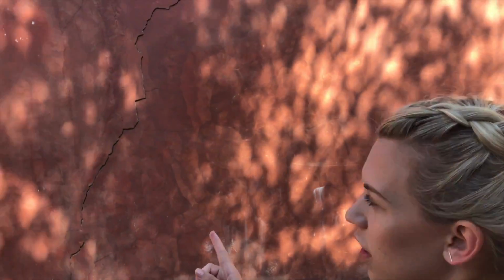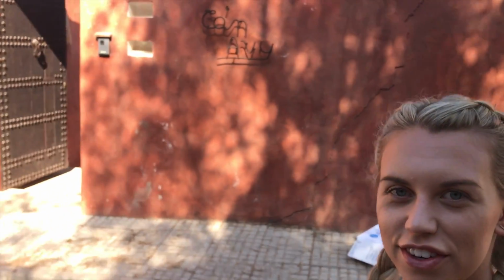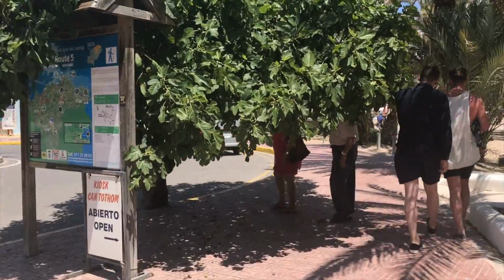So this is the villa we were staying in. It's called Canavy, if you can see the sign. And how amazing are those doors? Such a pretty villa. Also, the location for the wedding was called Hacienda in Ibiza. And that was the most stunning thing about this whole trip. We're off to the beach.